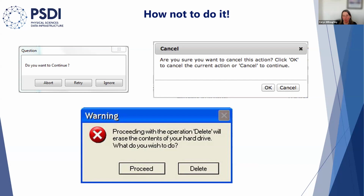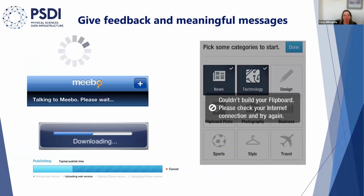And the same thing with the warning on the bottom. So there's a bit more information. It's at least telling you what the consequences are of the action that you're going to do. Proceeding with the operation delete will erase the contents of your hard drive. What do you wish to do? But then you have proceed and delete. Who knows what to choose there? So there are ways to do things badly.